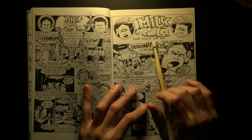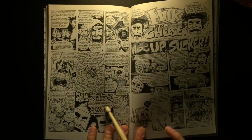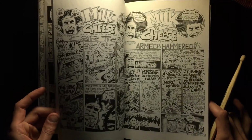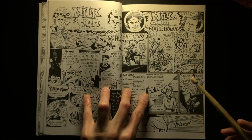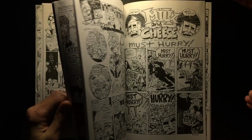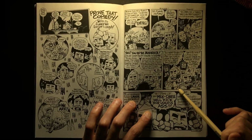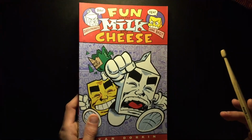Milk and cheese, dairy products gone bad. So if you're into that, like, look at this, super heavy text, there are some, I guess, not so politically correct elements to this. A lot of violence, cursing, it's just chaos. But it's really well done and really funny. I rarely actually laugh at comics, but this one always gets me. Milk and Cheese is a relic of the 90s, and anytime I want to get back there, I open this up. I loved this as a kid, and I still love it now. Milk and Cheese.